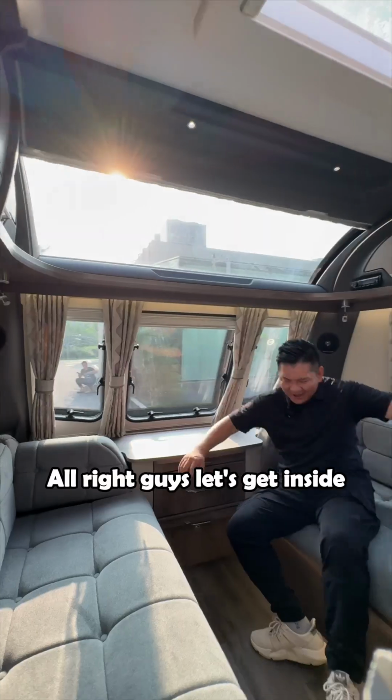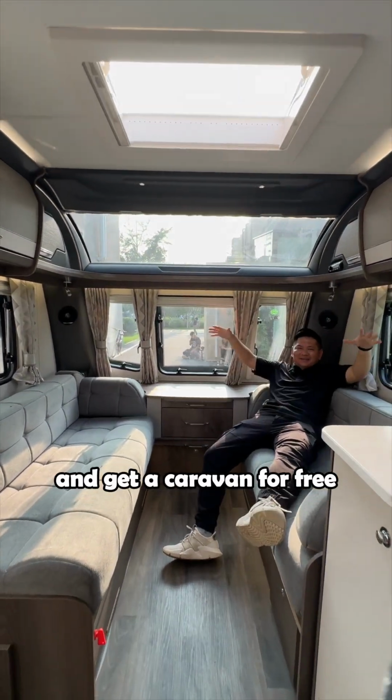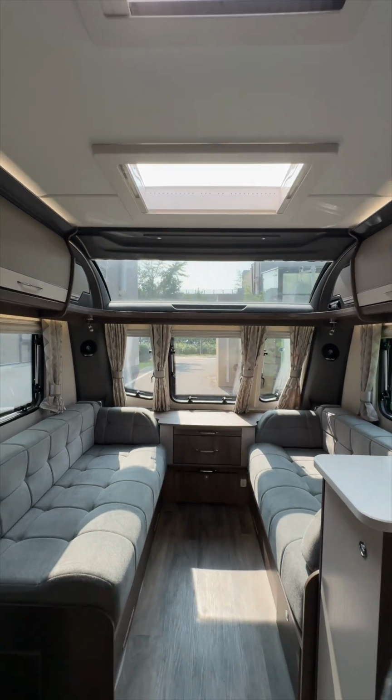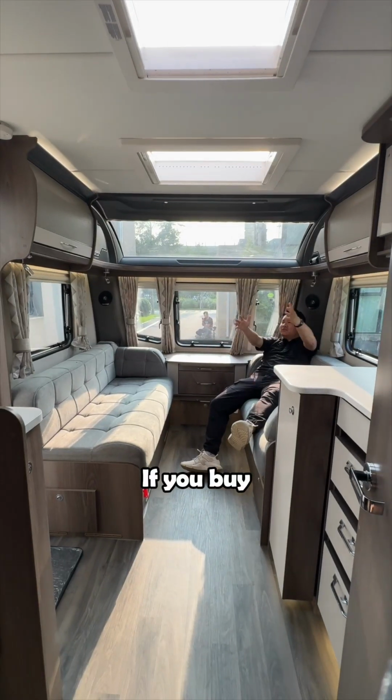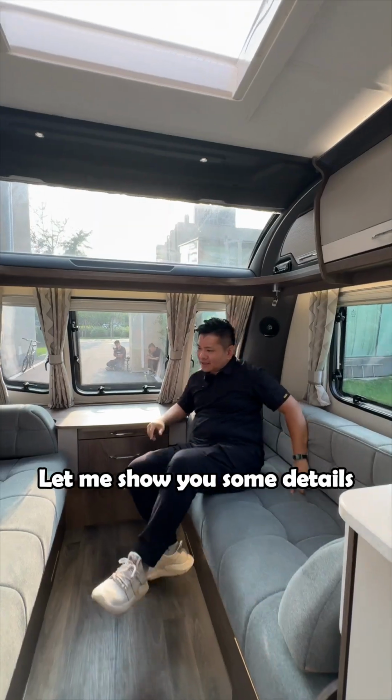Alright, guys, let's go inside. Wow! Buy a living room and get a caravan for free. Look at its living room, so bright. The feelings of home. If you buy a closed RV, is that a home? It's a cage. Let me show you some details.